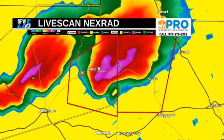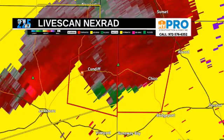Let's go back to the one in Cundiff real quick, and not to confuse this, but there's still strong rotation with this one. This one's south of 1810. And the next one that's coming up, no tornado warning. This one's approaching Highway 148, north side of Jacksboro. We know that Jacksboro had a warning here shortly. We know that it's scary when there's tornadoes and stuff. There's no tornado warning, but that one is going to be the next area that we're going to be watching over the next couple of minutes. So we're going to post something to our social media here real quick.